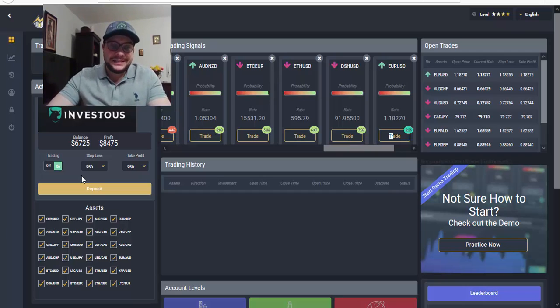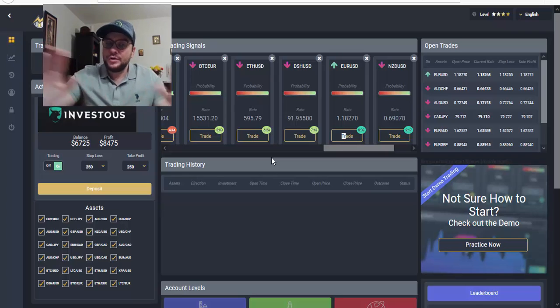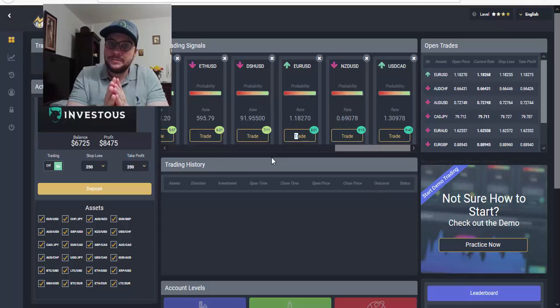This trading software is made especially for newbie traders, because it's very easy to use, and all you have to do, as I showed you, is just click here and choose from the trading signals box a signal, and that's all you have to do. The software will place the trades into your broker account.